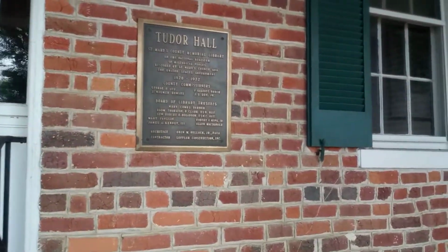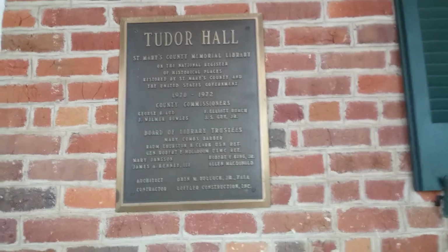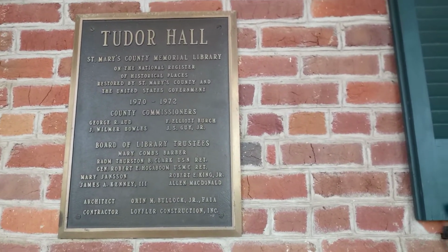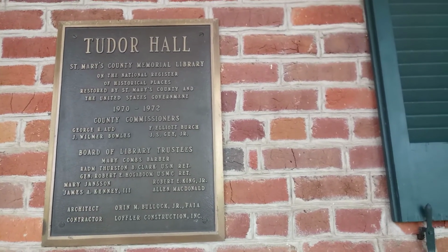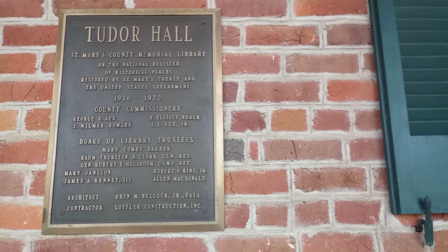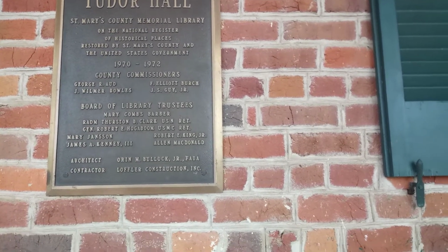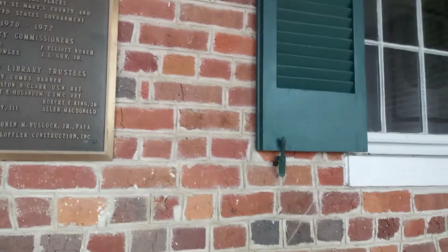Now here we go. Tudor Hall is now the St. Mary's County Memorial Library on the National Register of Historical Places, restored by St. Mary's County and the United States government 1970 to 1972. Whole bunch of county people here put in with that.